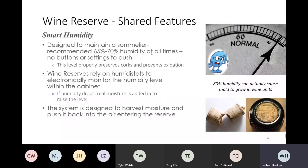The next level of really what separates and makes a Perlick wine column far superior than a lot of the other ones out there, into what Tom alluded to earlier, is our smart humidity control. It's not just that we monitor and maintain humidity at the recommended levels of 65 to 70%, but it's how we're able to actually maintain that. But it's also understanding why it is important to maintain that right level of humidity. One of the best visuals is what you can see in the bottom right corner. We've got a dried out cork and a heavily molded cork.